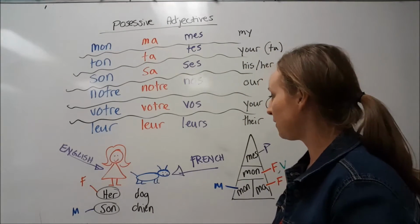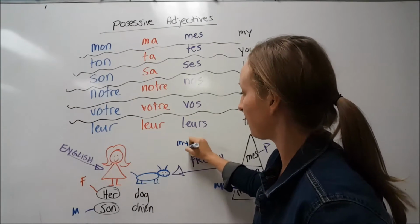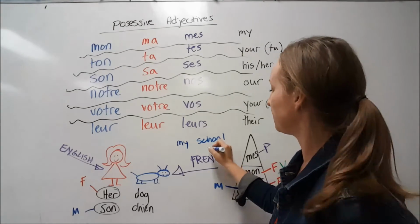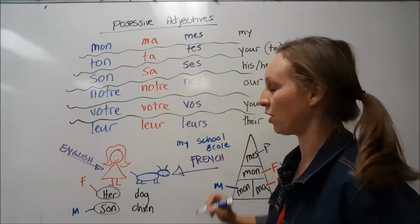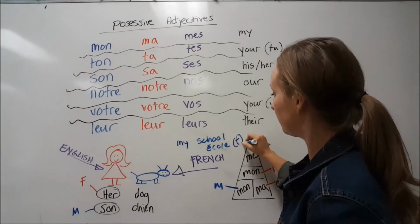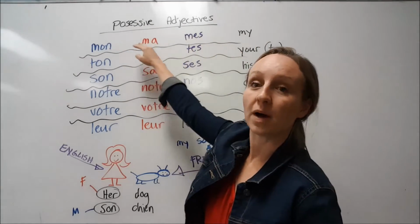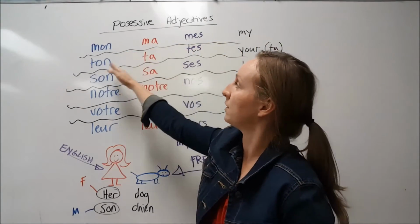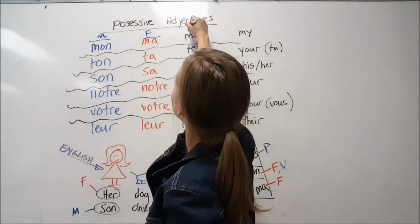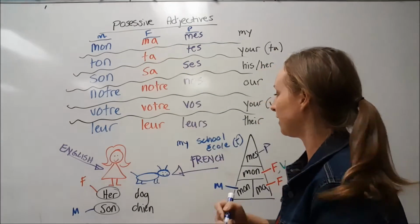So let's say we have a tricky situation where we want to say, for example, my school. The word for school in French is école, E-C-O-L-E. What's tricky is that because school is feminine, I come up to the category of my, and I try to find the feminine word, masculine, feminine, plural. I'm going to find the female form of my, and then I'd write it in.